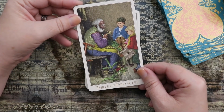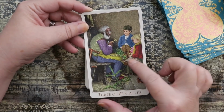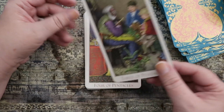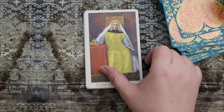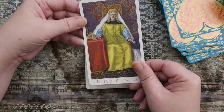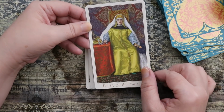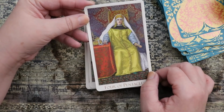Three of Pentacles. It looks like a master craftsman teaching, perhaps sharing his knowledge with the younger generation. Four of Pentacles. What? Oh, she's holding a fan, or he's holding a fan. I'm not sure what's happening. He's holding onto his treasure, holding onto a fan. Looks a little bit hesitant to leave it, to not be in contact with it.